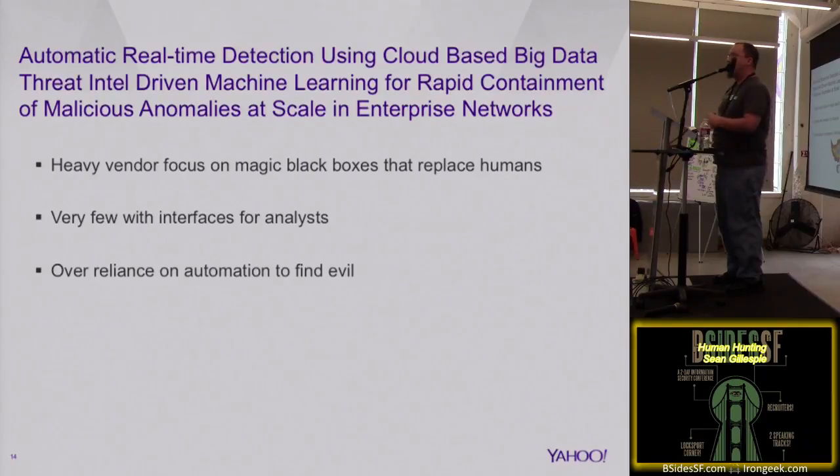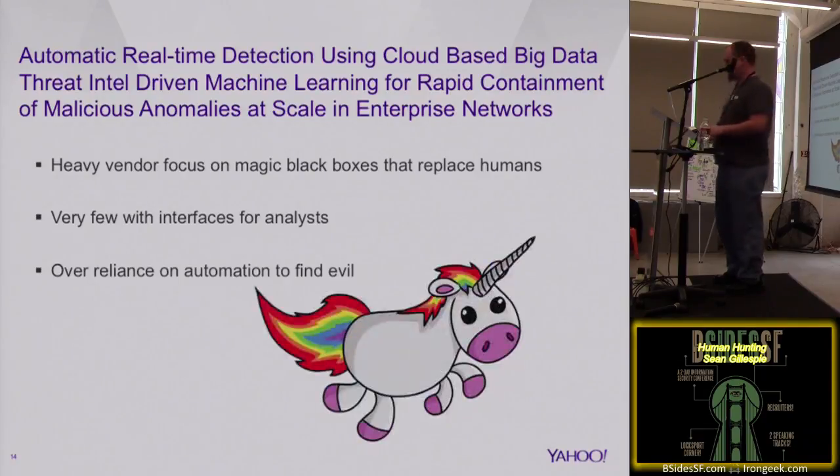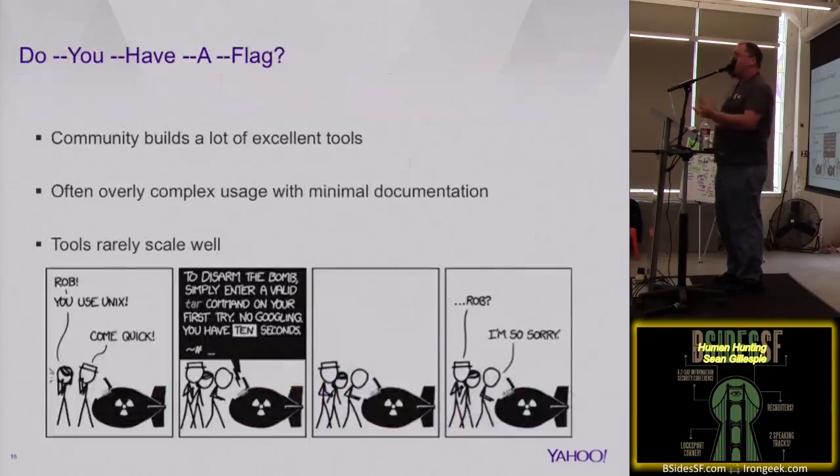We wind up chasing magic unicorns. So it's not all the vendors. The community has issues as well. We build a lot of really cool tools. A lot of incident response type stuff is built on open source tools, SleuthKit, Volatility, Recall. These are very, very useful tools, but they're often very complex, and they are very light on documentation. Or if the documentation is there, it's very spread out. And these tools rarely scale well. If you've got 5 machines that you're working with, that's great. If you've got 5,000 machines that you have to look at, you're going to be there a while trying to deal with this.